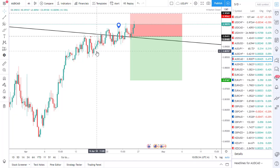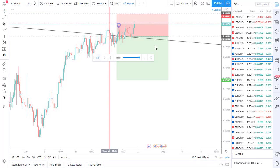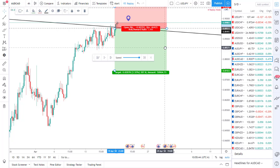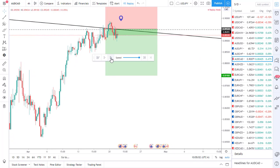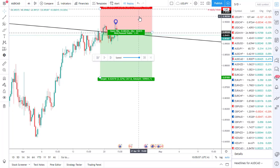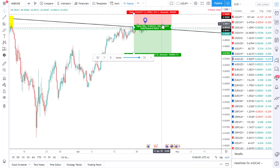So that means that, let's use the replay tool, all right. So once price hit the trend line, they started adding sell positions, and they had some sort of profit, but then price went against them because their stop losses are up there. The stop losses are here. So basically they are buying, with their stop losses, what the market makers are trying to sell them.